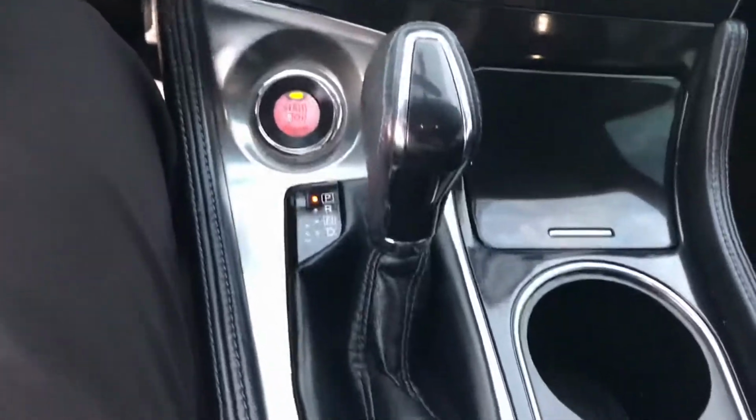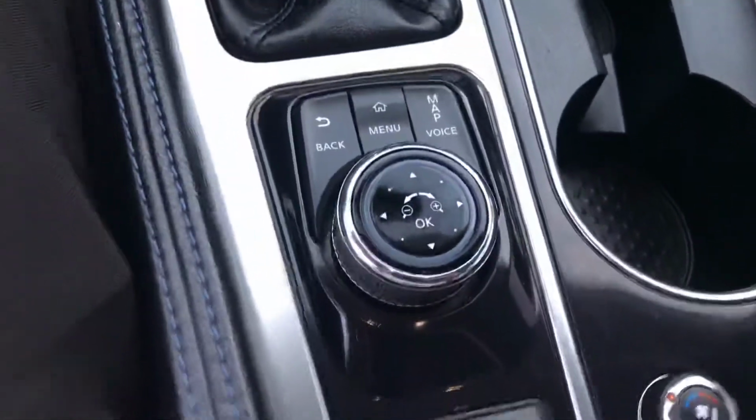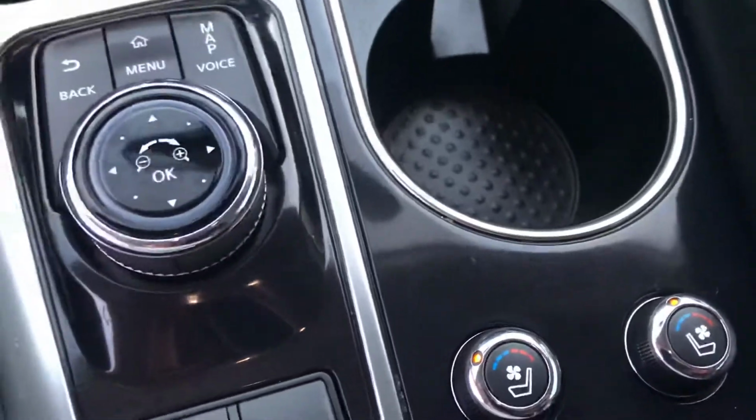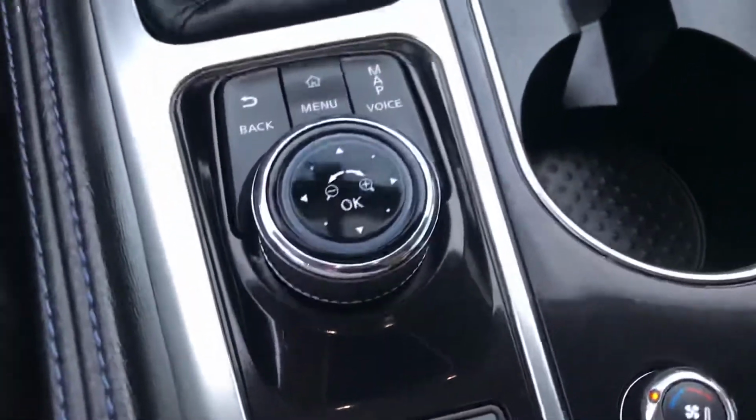Coming down, just how sleek this looks. You've got heating and cooling inside the seats. I mean, goodness.